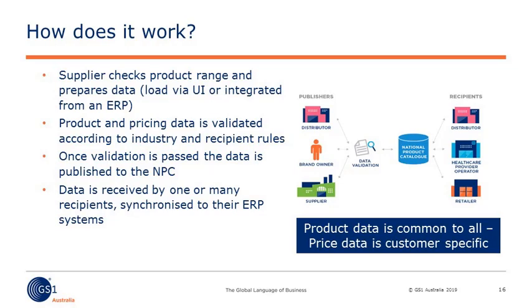So that's really that process of going and sourcing all of your master data and putting it into that central repository. So you check your product range, you prepare the data, and you can load that either through a user interface, and we've actually upgraded the user interface to make it even easier to use now through NPC Express, or you can integrate that from an ERP system, as I said.